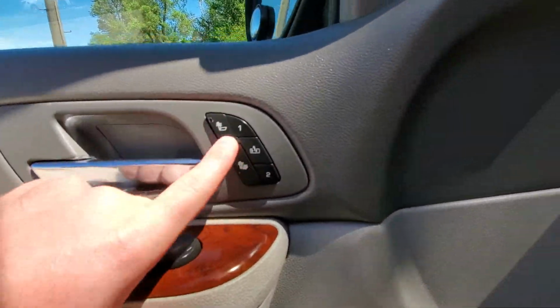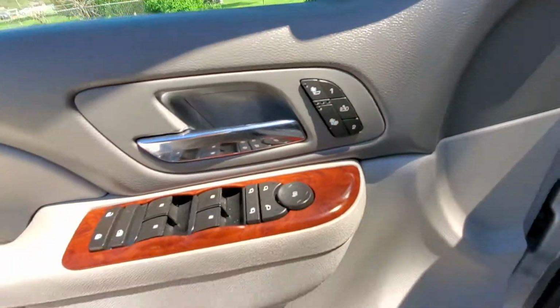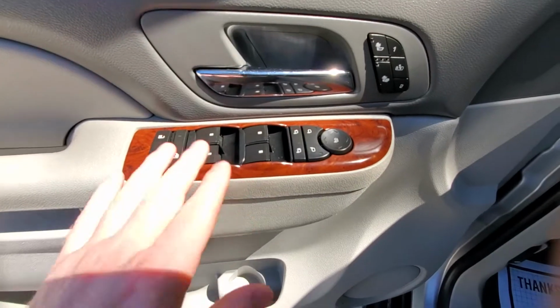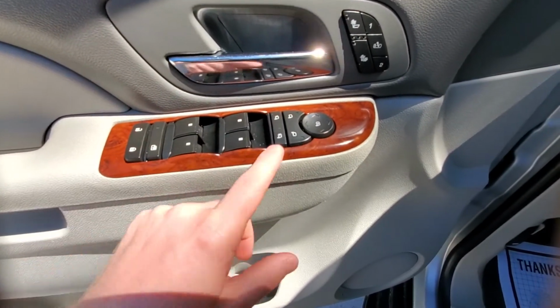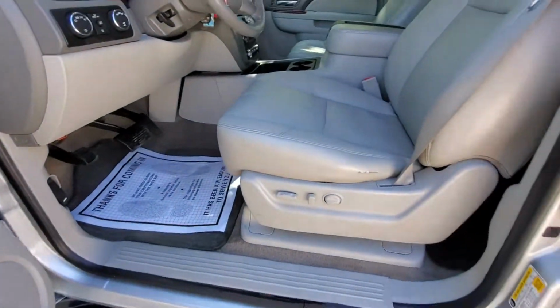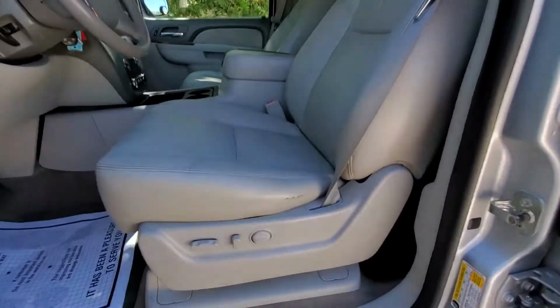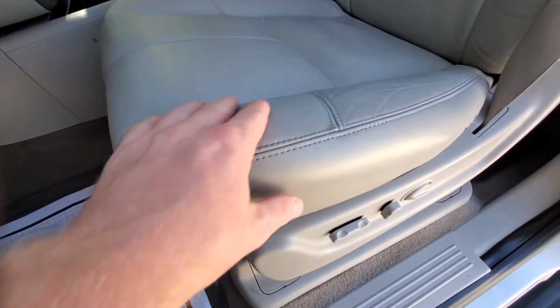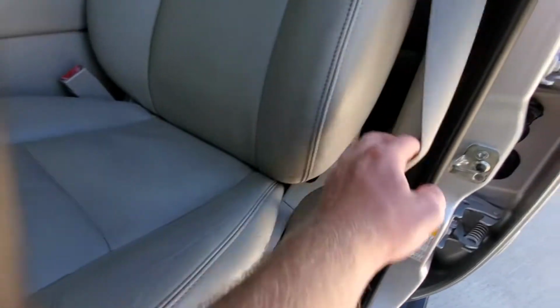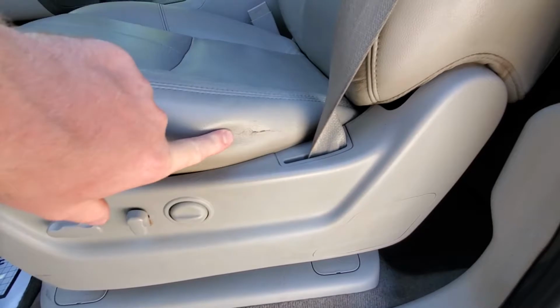You have the heated seats, both driver and passenger for the front, and then the driver memory seat package. Power windows, lock side mirrors, child locks for the windows. Then you have your power folding side mirrors. There's your interior. It's got the leather. The driver's seat here, the upper wear and tear looks good, and the bolster, but you do have a little crack here, which can be repaired.